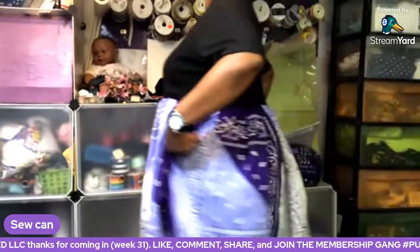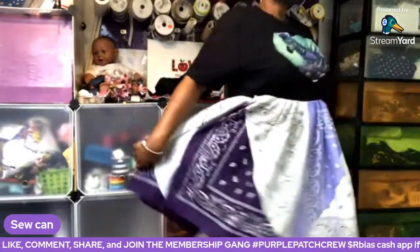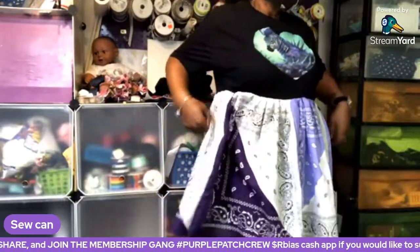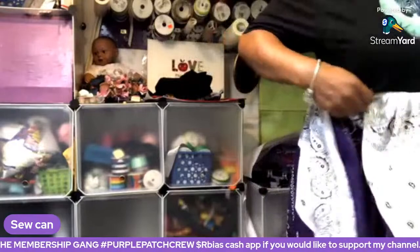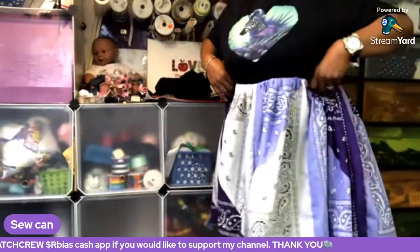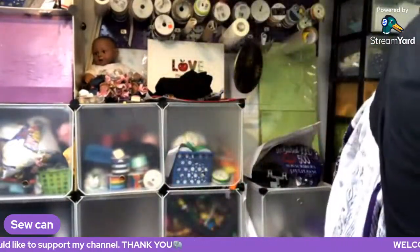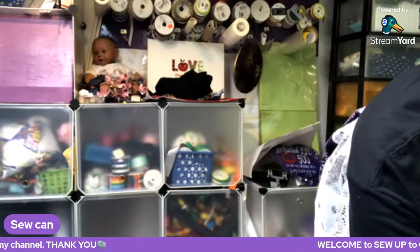I don't know. I mean, it is just like a summery dress that you can just put on. See, the shirt to me is still too big. But what y'all think? Okay, let me go to the comments. A belt will dress it up more.